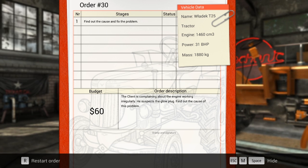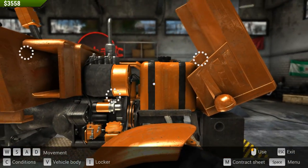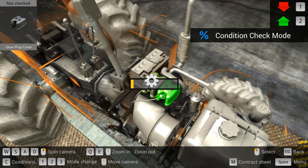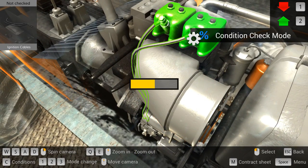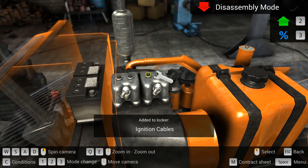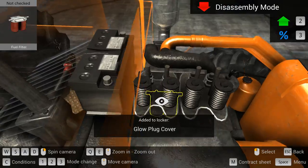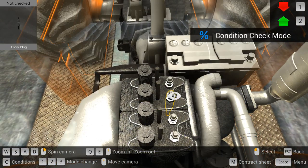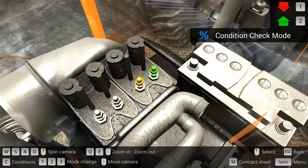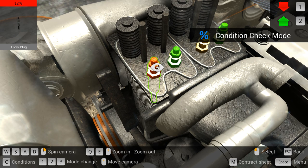The client is complaining about the engine working irregularly. He expects the glow plugs. Find the cause of this problem. Okay. Well, let's do some inspecting here. They're probably under these. I think I gotta take all this off. Maybe the cable thingies. No, they're good. Okay. Let's take those off and the covers off. We haven't had this off before, have we? Okay. This looks weird. There should be valves in here, but apparently that's not. Oh yeah, some issues there, that's for sure. That one I guess is good. And that one's no good. Okay, well.